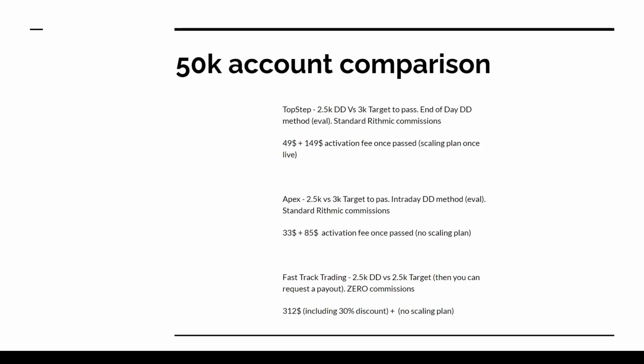Now, there's a host of different little mini rules within all these prop firms, but we're going to look at the 50k account comparison. If you want to go for a higher one, then that's up to yourself, or a lower one. It just really depends on what you're after.